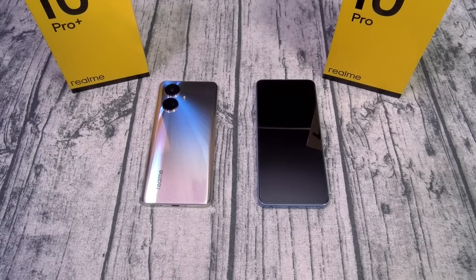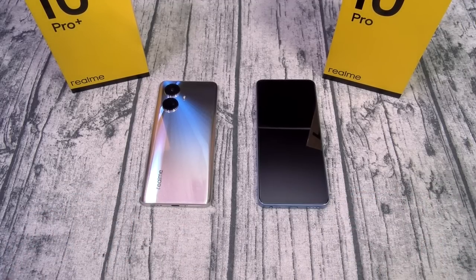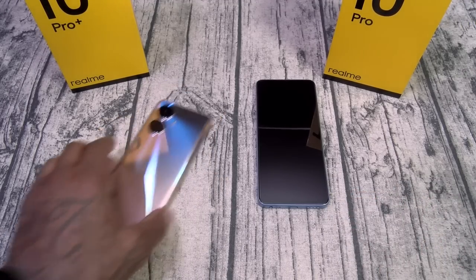All right, so now let's do the RDA test. Regular daily activities. Now you spent either $320 or $380. Let's see how these phones work in the real world. We'll start with the 10 Pro.